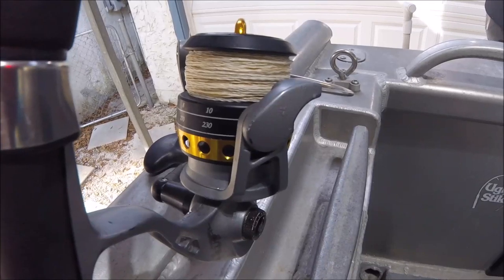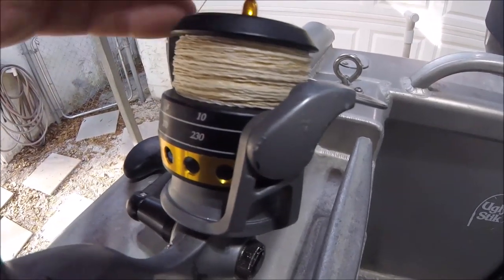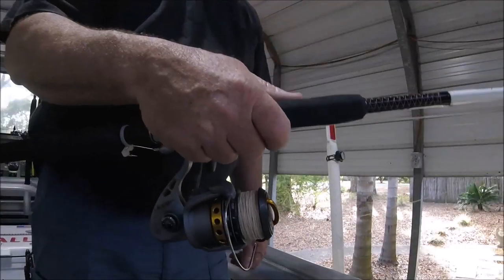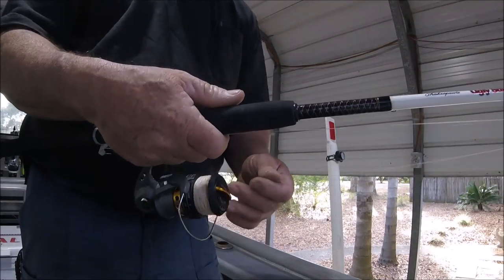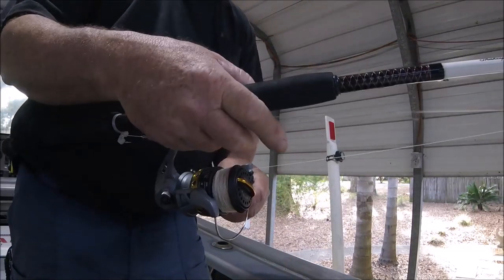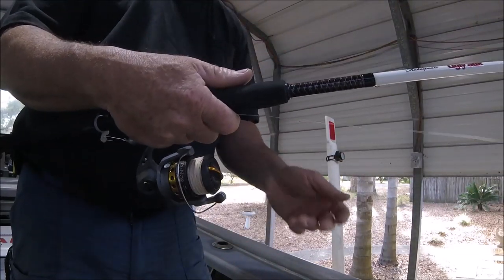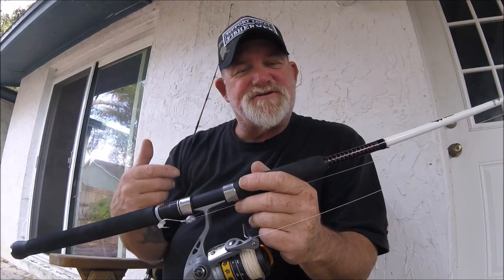Now let's talk about spin. Take a look at that line, folks. That's 30 pound braid. And it is spun up. You could spin the yarn. It's all about spin. Now, somebody that actually knows what they're doing in the spinning reel world does not do this. Does not do this. Flick it out there and then just snap that stupid handle back. If you have a clue, you'll always cast and then tighten it up.